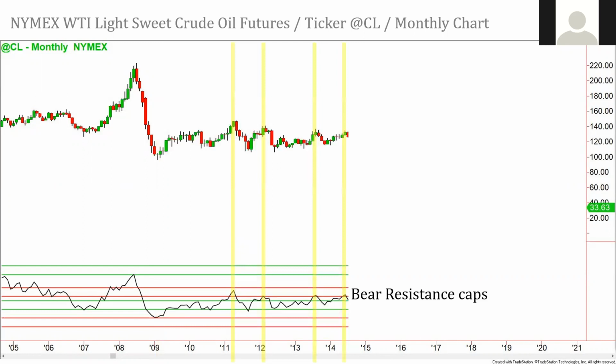Oil went into this giant sideways range for years. And the thing is that every single high that formed in price, where those yellow vertical lines are, the peak in consolidation, well, look at how it tied to the RSI peaks. Every single one of them was in the bear resistance power zone. This was a clue as to the future direction of the breakout. So from a logical level, people thought, oh man, oil fell to $100 a barrel. There's no way it's going to fall much lower than that, right? It's going to climb back up to 180, 150 something.